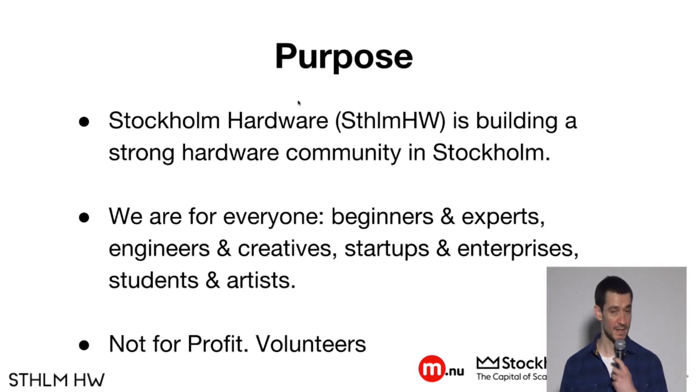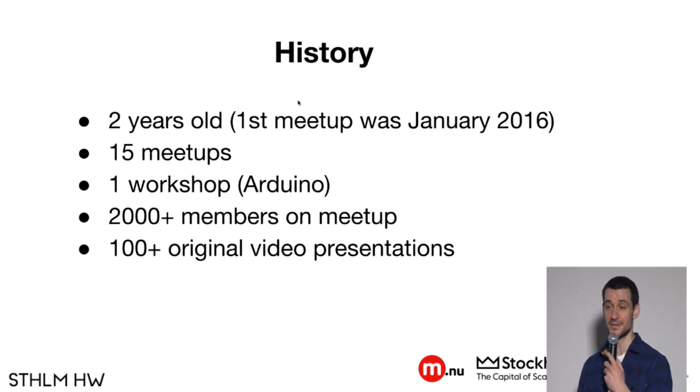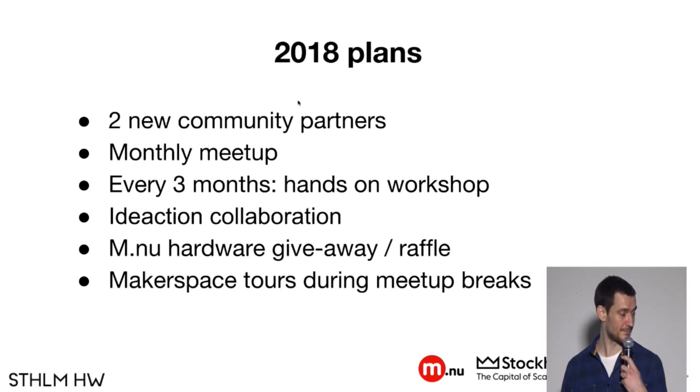We've run for about 2 years. We've done 15 meetups. We just did our first workshop last year, and we're gonna do another one next month. We'll talk about that in a moment. And as I mentioned, we have all the past presentations on stockholmhardware.se. Yeah, that's the website. Through a collaboration, there's also a list of hardware startups if you're interested in the business side of hardware. Go to the website and click on hardware startups, I think.